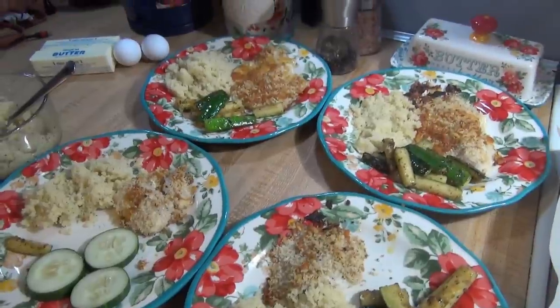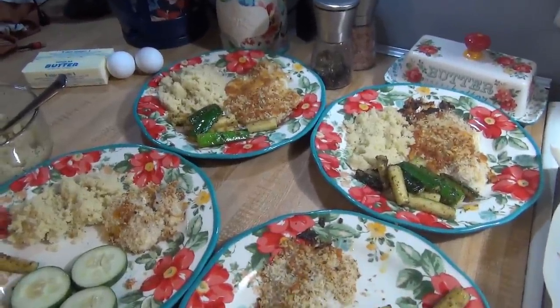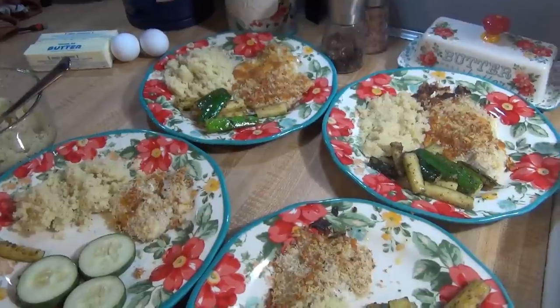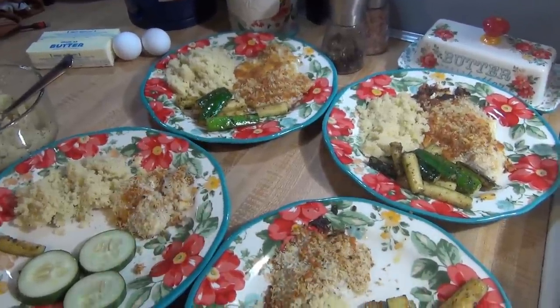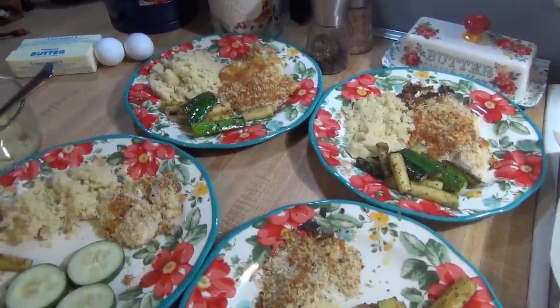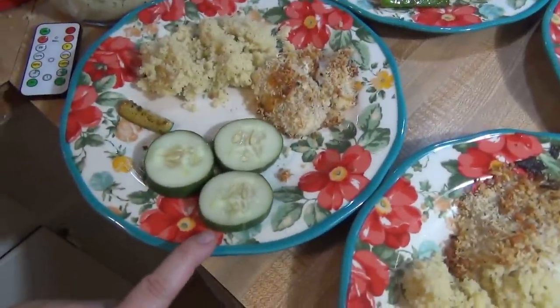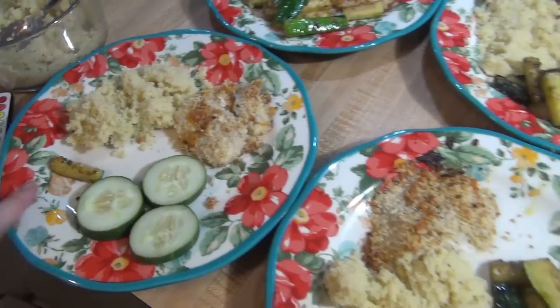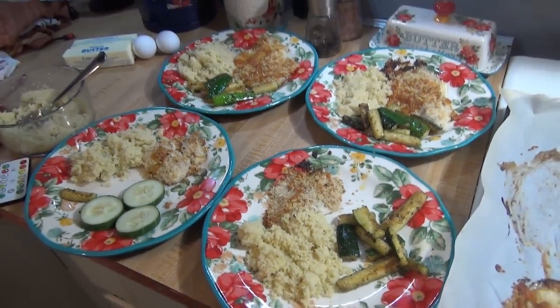I've shared the cheddar crusted chicken, tilapia, and parmesan crusted chicken and tilapia multiple times. I actually have a video of me doing it on chicken. Do it the same way exactly with the tilapia. Easy peasy. Elijah has cucumber because he doesn't really like zucchini, but I did give him a little piece of zucchini to try to see if he likes it this time. But that is going to be dinner for Friday.